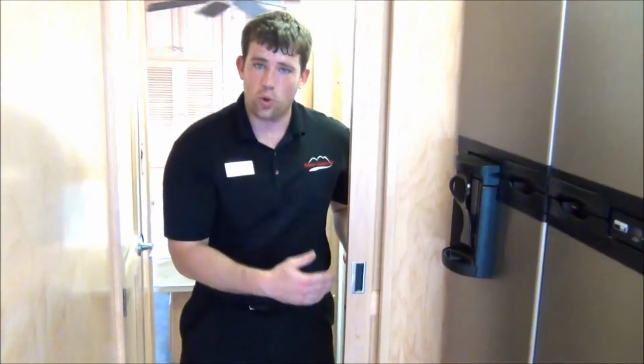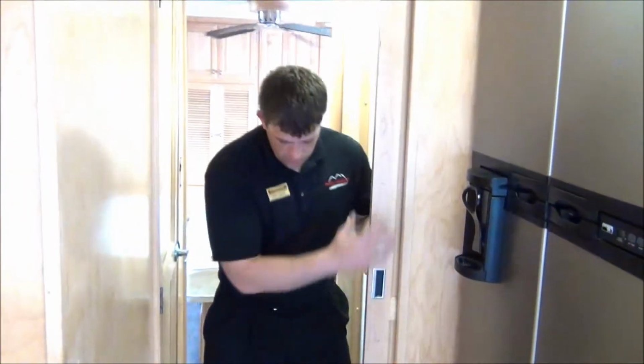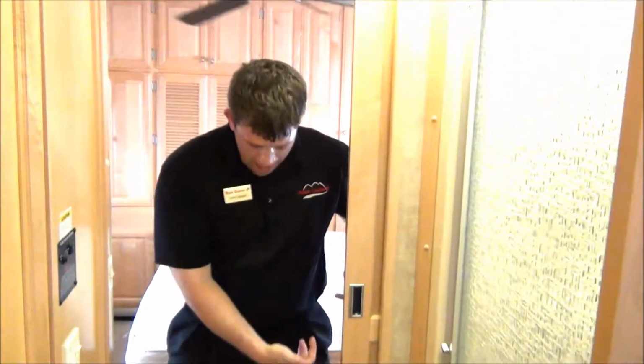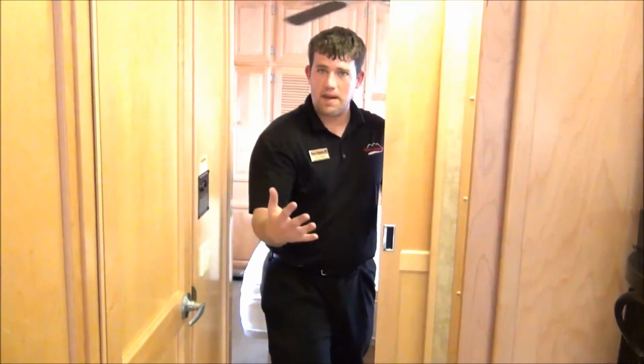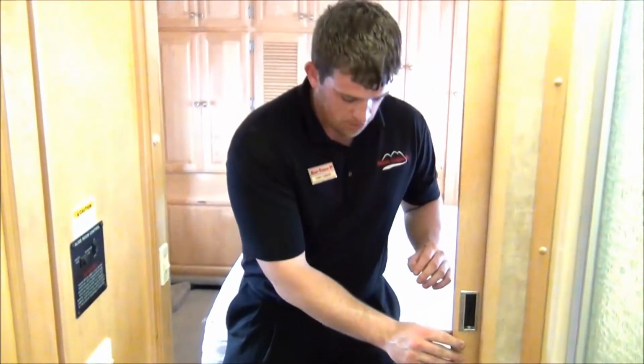Now, I know as we've been walking through this coach, you're like, where's the privacy? Right here you have pocket doors. I know people are probably looking at this and saying, where's your privacy? But you got pocket doors that come over and shut right here. And then you have your other pocket door right here for the bedroom. So you can shut this one and lock in the bathroom, keep the bathroom all private. Or you can shut this one when you're going to bed at night. This one will shut right here and give you your privacy for your master bedroom.